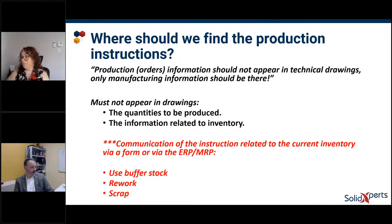It will be important, however, to communicate this instruction related to the current inventory in a way to the other department. It could be via a form, or via another inventory management system like ERP or MRP. You will have to say what to do with the inventory. Do you want to use the parts in inventory to rework them, or just put them in the garbage and scrap them?